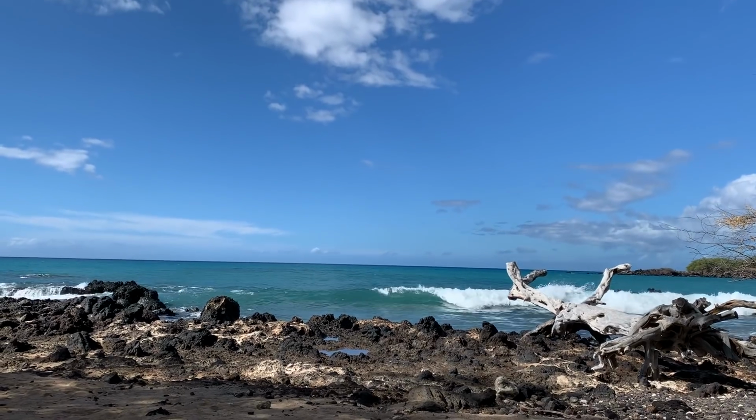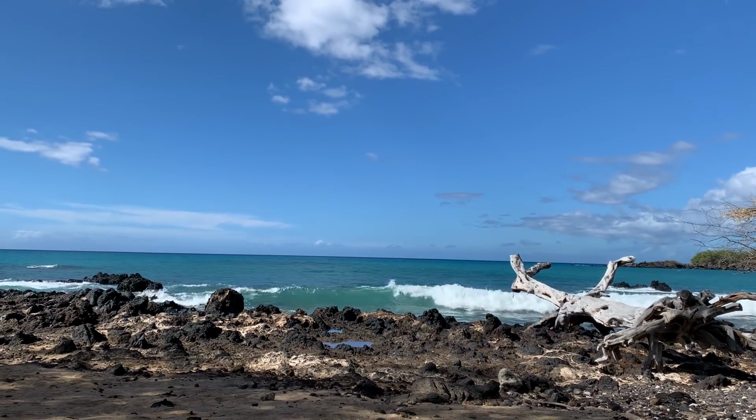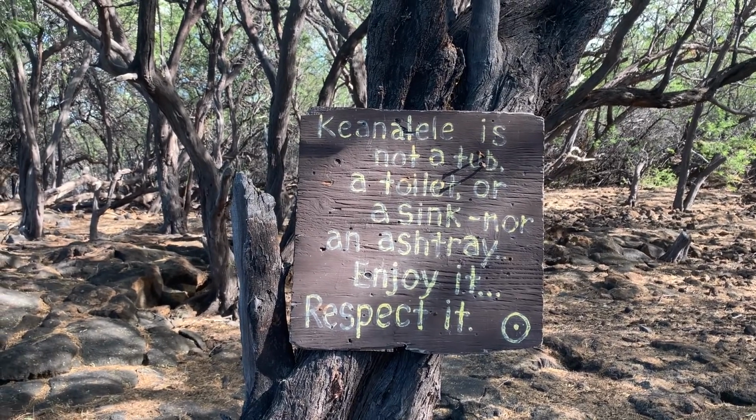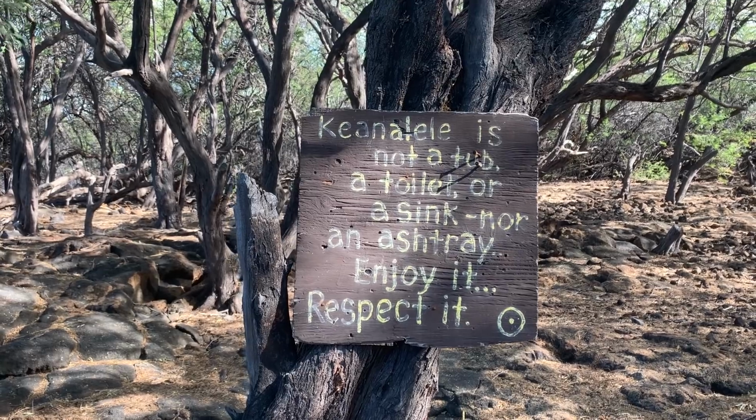A sweet spot on the Kona side is called Queen's Bath. It's this beautiful rocky shoreline that has lots of tide pools that I spent hours at just looking at all the anemones and little creatures in the water. But if you go slightly off the shore on the right, you can see what's called Queen's Bath. Let me just show you what it is because it's hard to really describe.